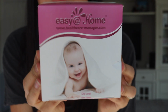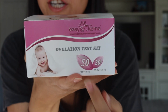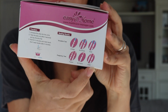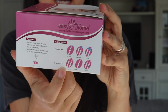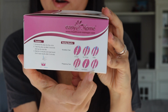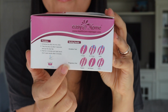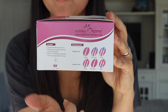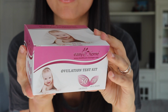Here's a little up close of the box, Easy at Home. Here's where it says you get 50 LH tests and 20 HCG tests, and then on the side it's got the instructions on how to read the ovulation test strips and the pregnancy test strips. And again, I just think it's really useful to get acquainted with the ovulation test strips, specifically because the pregnancy tests are pretty standard and pretty straightforward, but the ovulation test strips, if you want to go down that route, take a little bit of getting used to.